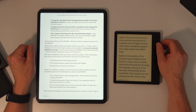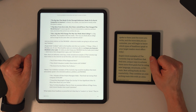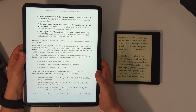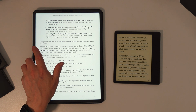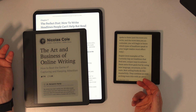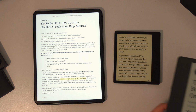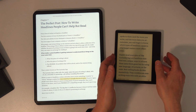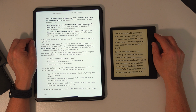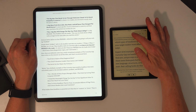Also, depending on the size of your tablet and font size, you obviously get a whole lot more text with a larger tablet that even the Scribe can't compete with. If you look here, you have my iPad, which is a 12.9 inch, so it is the biggest. Compare that to my Kindle Oasis and even the Kindle Scribe, you can see you get a lot more screen real estate.